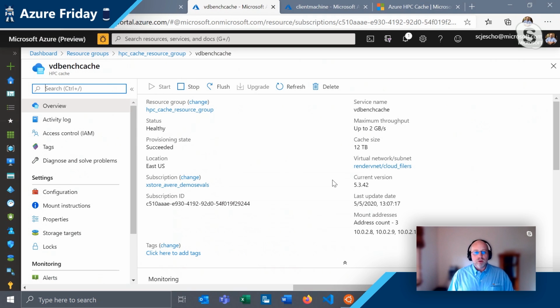So if you're cost conscious or if you're not running a job at a particular time, a lot of times these media shops or even like a bioinformatics group, they'll run some jobs, but they may not be running 24/7, 365. So this allows you to keep your configuration, stop the cache, and then when you're ready to go, instead of having to reconfigure everything from scratch, you can just start it again and it's ready to start serving ops.